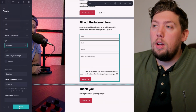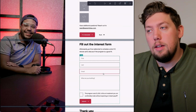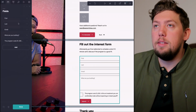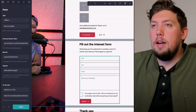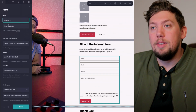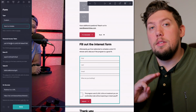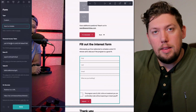So how do we do it? Well, the wonderful thing is Card has a direct integration with Airtable that allows us to bring in that data. We don't necessarily have to use something like Zapier or Make, which from time to time I'll use for specific use cases. But if we click the form, we go to this first settings tab, type, we can do a contact form, we can do a sign up form, or we can send to Airtable. We can do a bunch of other things. So to send to Airtable, we're going to need to give Card some information. We need 3 things. We need a personal access token. It's essentially like your password for connecting these services.